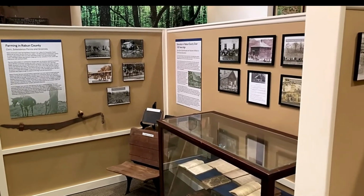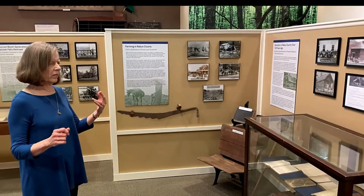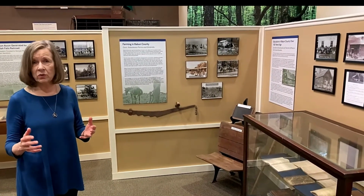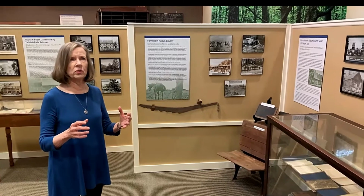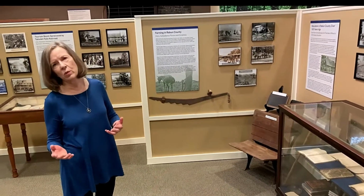Schools were very different back when the county was so isolated. They had a lot of little schools because the students had to be able to walk to the school. And they didn't go very many months during the year. Children helped their families with planting and harvesting, so they only went to school when they weren't needed at home.